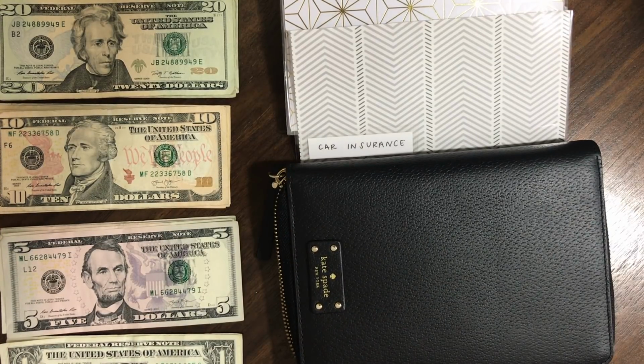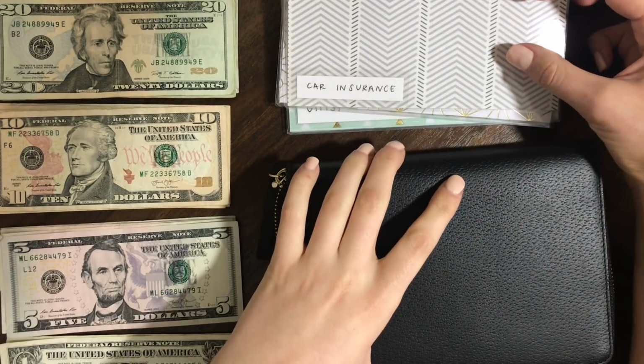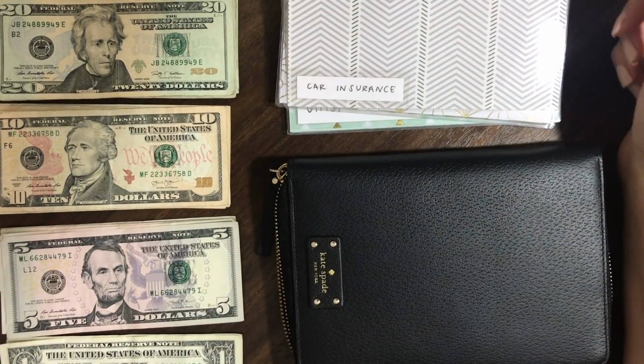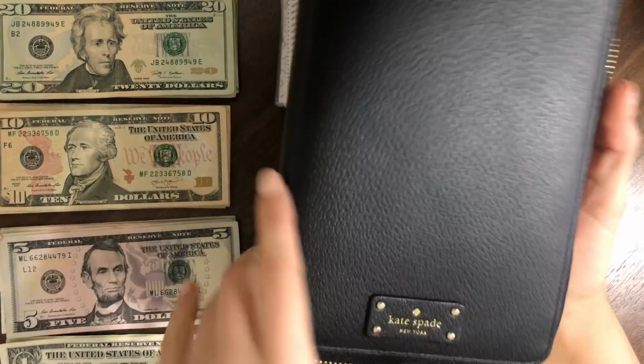So that was exciting. I know right now the outlets are having a sale. It's a 60-20 sale, so 60% off and then 20% off of that, only at the Kate Spade outlets until March 5th. I just got an email today letting me know. So if you have a Kate Spade outlet near you and you're wanting one of these wallets, then go ahead and see if they have one at your outlet.